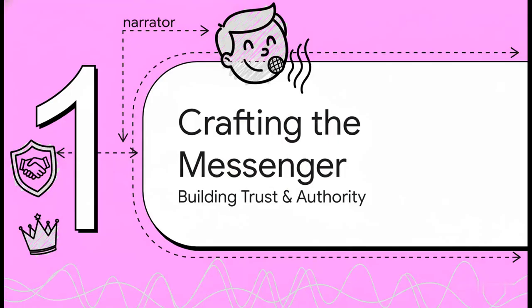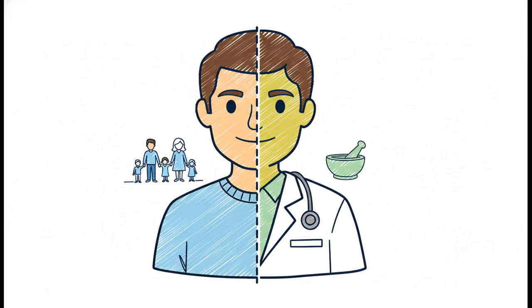Okay, so rule number one in any effective pitch like this, you have got to build a narrator that people can trust. So check this out. The sales page immediately gives James Green two different personas. On one hand, he's this totally relatable family guy. You know, he's just like us. But then on the other side, he's a pharmacist. He's got the special insider knowledge that we don't have. It's a really classic and super powerful combination of trust and authority.